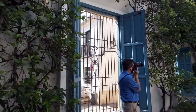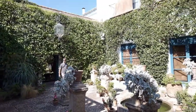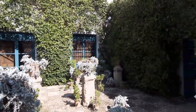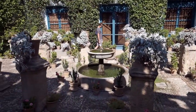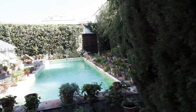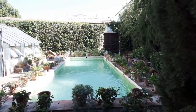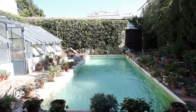This is Patio de las Rejas, or Patio of the Bars, which is a symbol of power. And this is one of, I believe, two courtyards that actually look out from the palace. This is the Patio of the Pool, and it is currently used by the gardening team. The water here bubbles up from a well on the property, and it's used to water all of the plants in the palace.